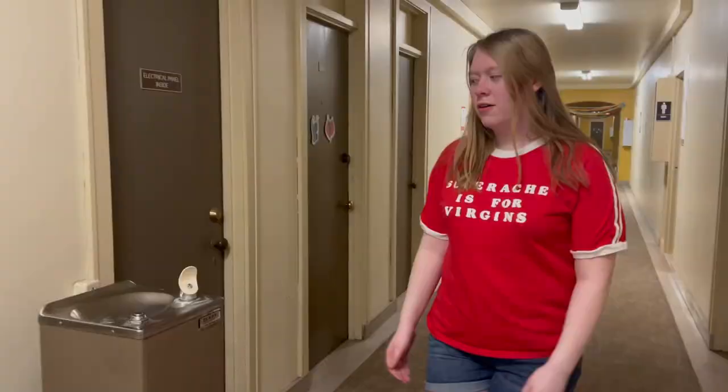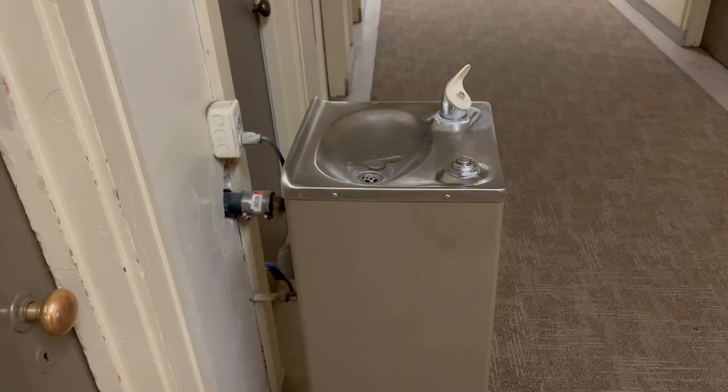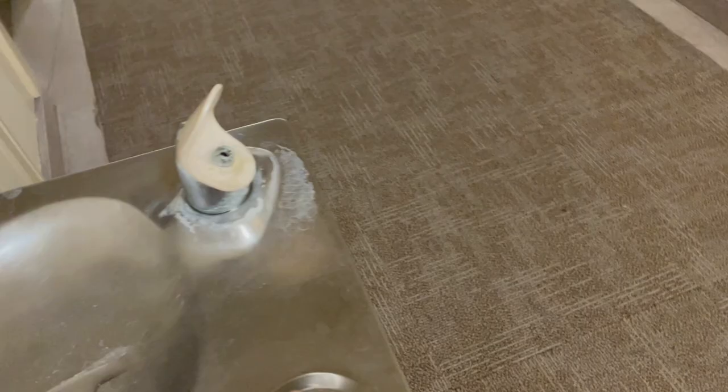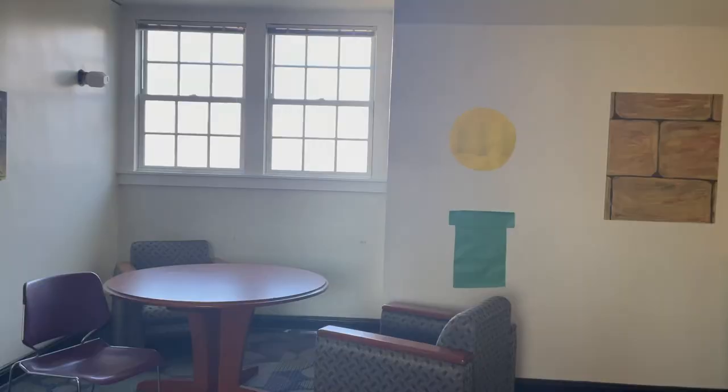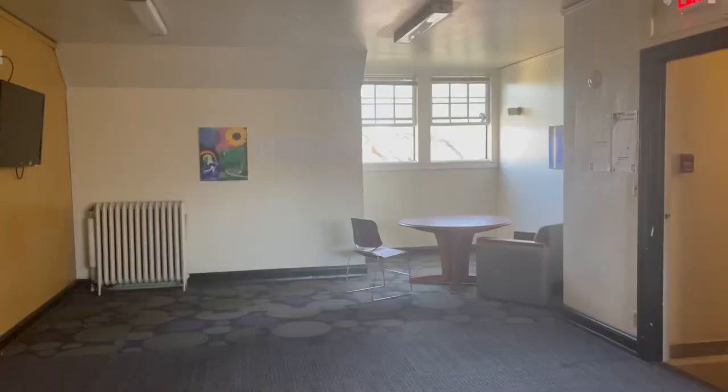Oh, this? This is just one of the many cockroaches that takes refuge here in Manor Hall. Anyway, here's some more amenities. Water fountain that is completely detached from wall. And the spout faces outward like this, because Manor Hall is just quirky like that. A lounge that is definitely not haunted. Isn't that so inviting?